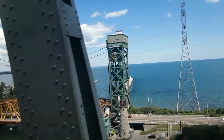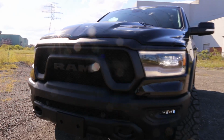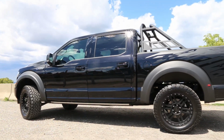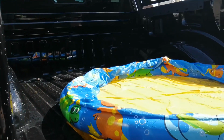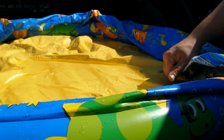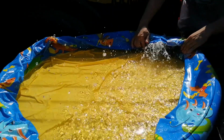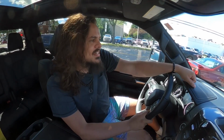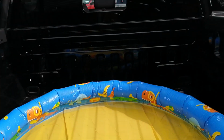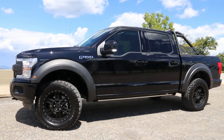So while the Ram Rebel was able to take one of the challenges, that being the uphill climb, we gotta see which truck's gonna come out on top in the kiddie pool challenge. Here we go. We're gonna load up a kiddie pool in the back of the truck, fill it up with water, take it over the roughest street in St. Hamilton, and see who's left with more water at the end of the trip. Oh boy, here we go.